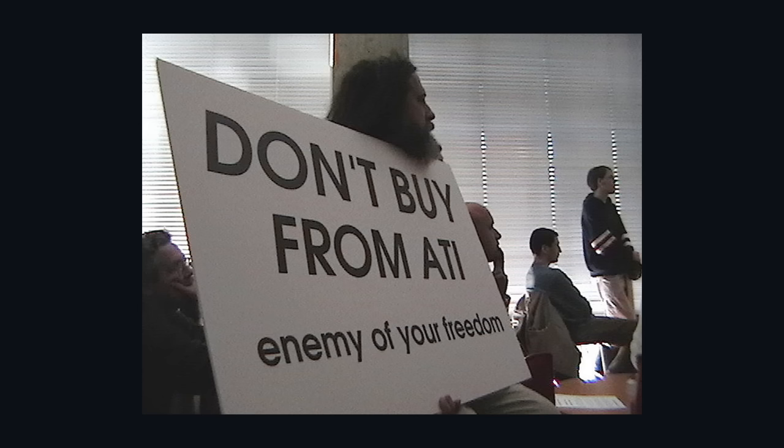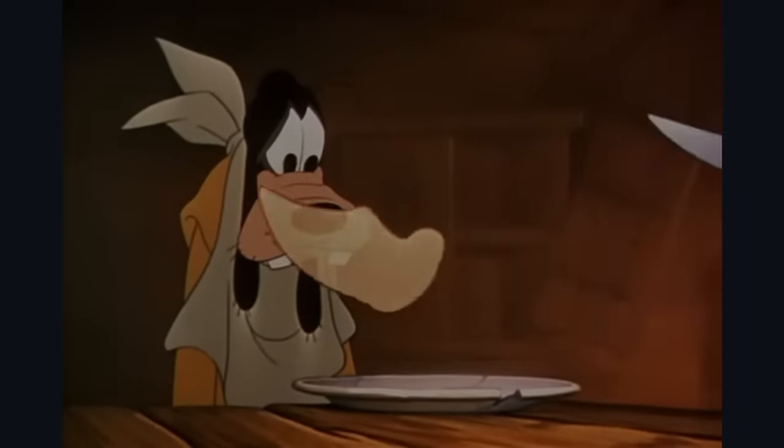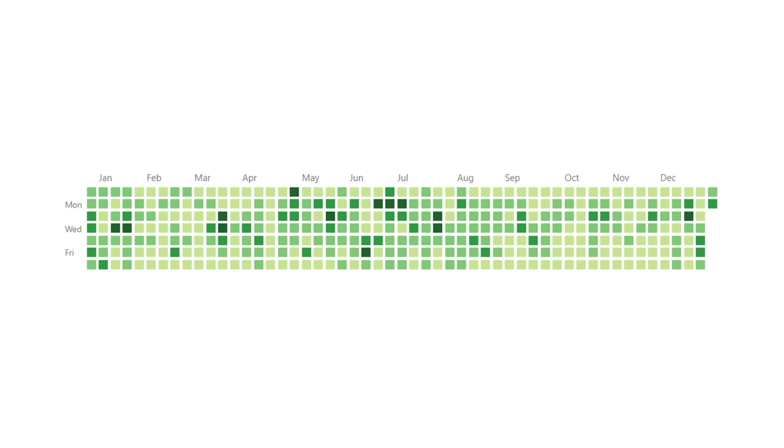Sure, you'll have your activist types that believe that software should be free and respect users' freedoms. But at the end of the day, these people still need to put food on the table too. And sure, there's plenty of people that still contribute to open source. But most of the time, it's something you do for a hobby. Or maybe you contribute for a little while after you graduate university to pad out your resume a little bit.